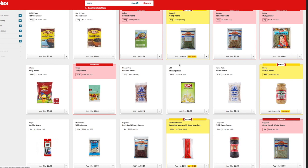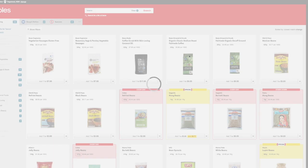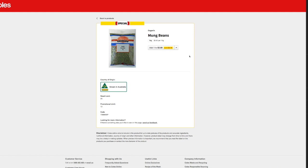Looking good. Are they mung beans? Oh, check that out. Premium mung beans. Let's add it. $3.80. They're great to sprout. So if you don't want to eat them, you can sprout them.